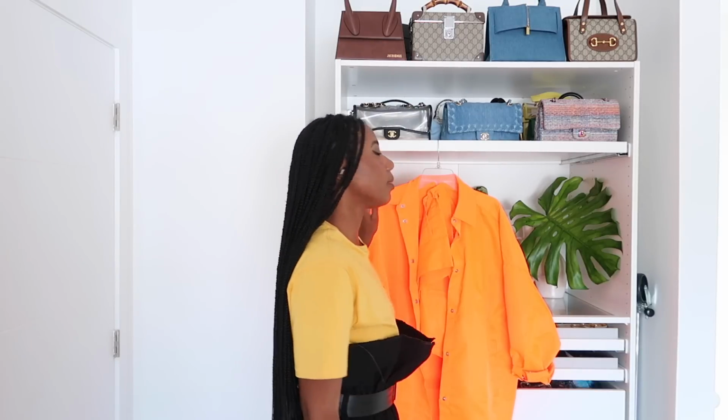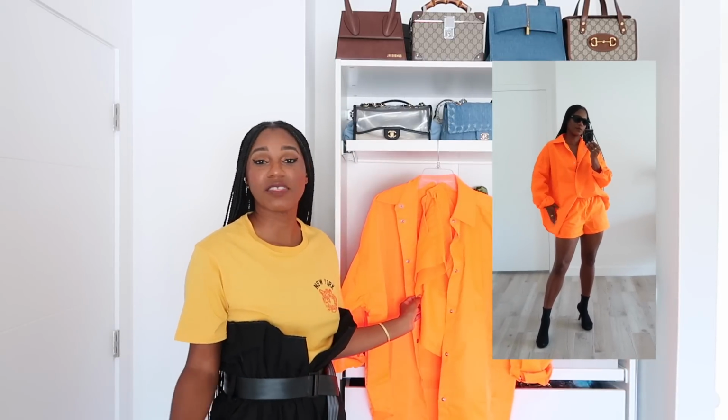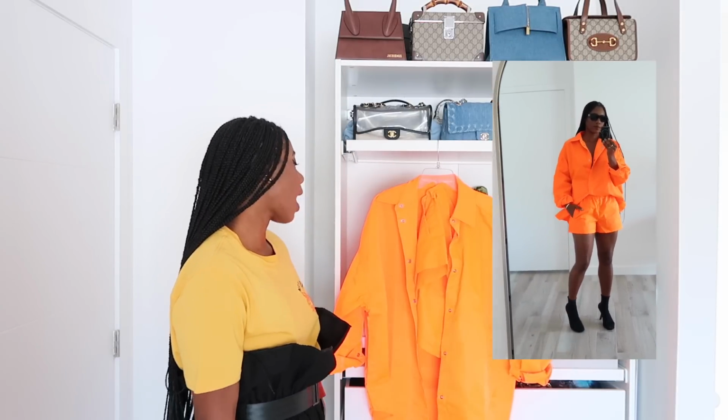I got a medium large in the jacket just because I wanted it to be oversized in case I wanted to belt it or put a peplum belt around it or just wear it as a jacket. In the shorts, I also got a medium large and they fit rather well. So I would just go with your normal size. If you wanted to fit a little bit more snug, you could probably go with the small medium, but for me, I like the sizing on the medium large.